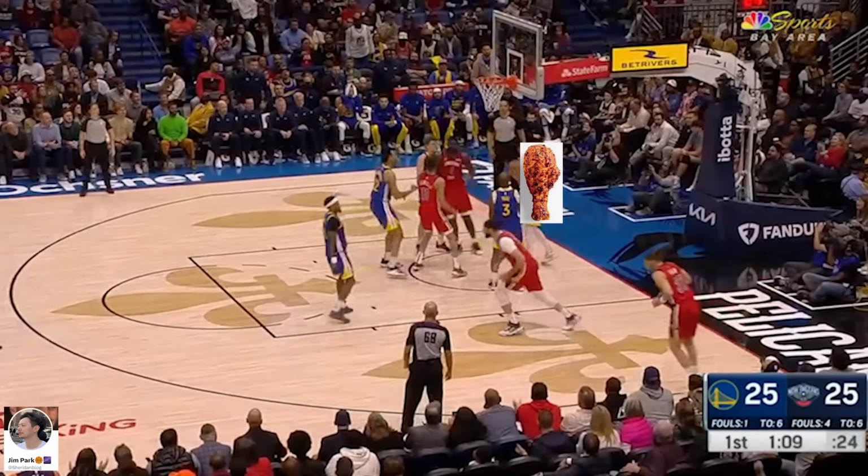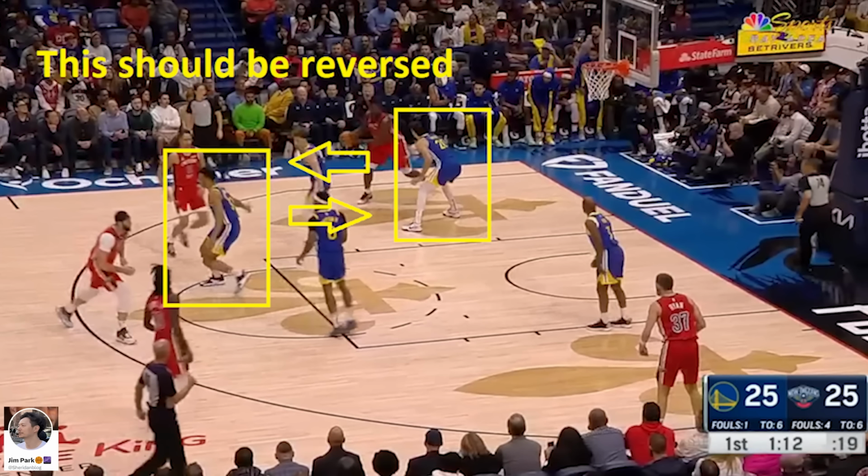This is the kind of nonsensical stuff the coaching staff must clean up. How do you not know that Trayce should be on Zion here? If you're the Warriors, you better make sure this matchup never happens again.